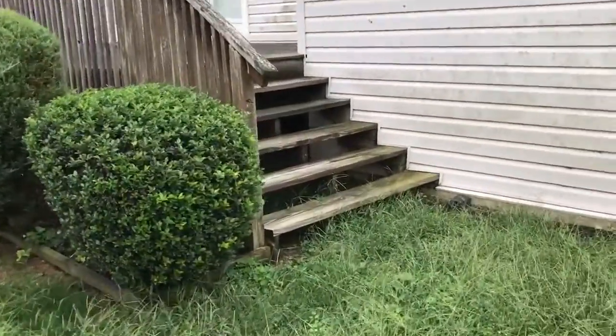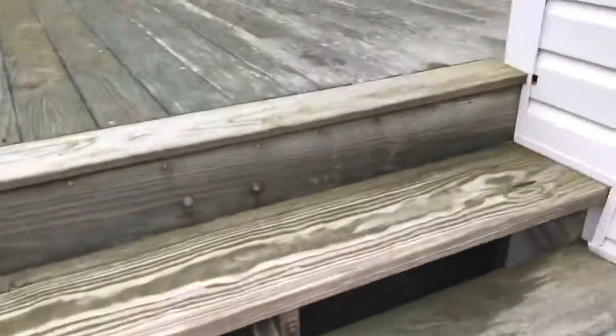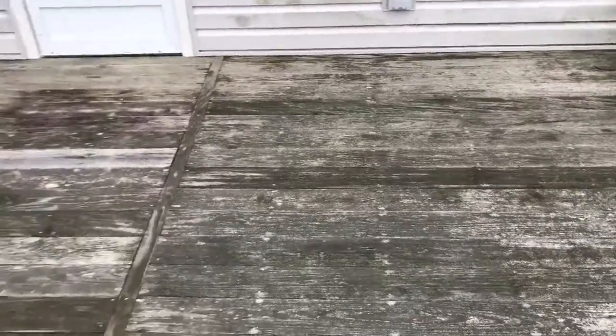So what we're doing, Mike, is just a phase one. It's clean out, clean up. Removing any personal property inside and outside, like that chair's not needed. That's trash. That's trash. What were you thinking for the deck? Paint it. Well, paint the whole deck.